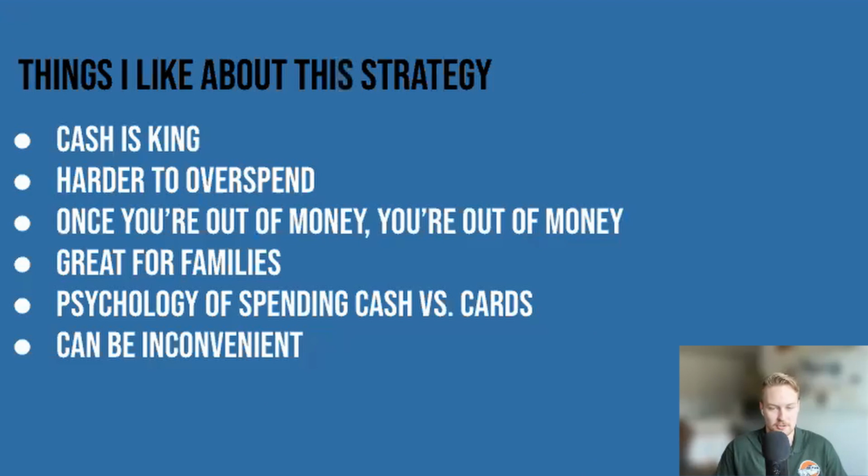So here's what I like about this strategy. The pros are that cash is king. If you can't afford to pay for it in cash, you simply cannot afford it. And I believe that's true. That is 100% true. Otherwise, you're borrowing money, right? And that's how we got into debt in the first place.